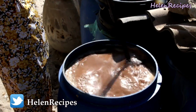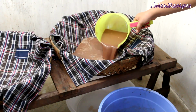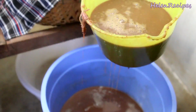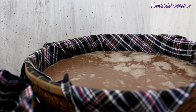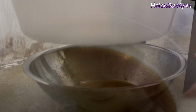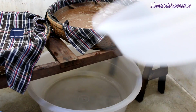Unlike other commercially produced products, Helen's fish sauce is made in the most traditional and local method that her mom used to make in the old days. It takes about a year or more to ferment the fish and almost a day to filter 1 barrel of fish sauce. So every drop of fish sauce is the result of a lot of hard work and experience.